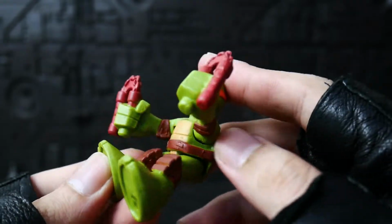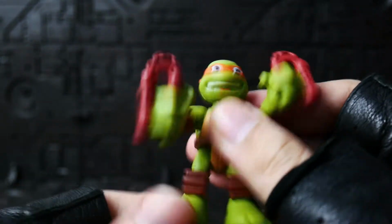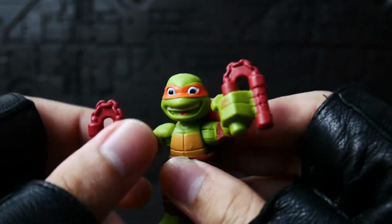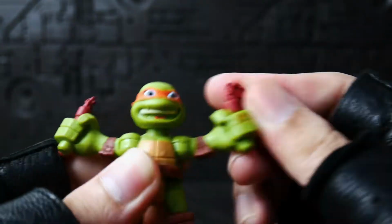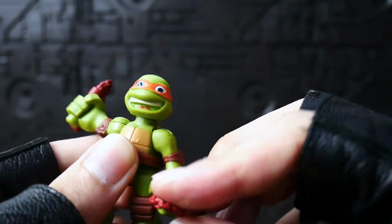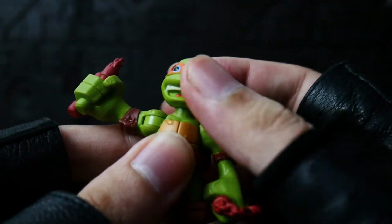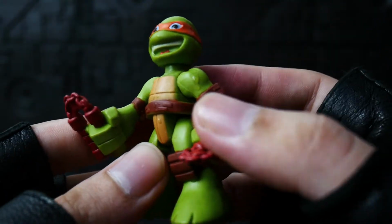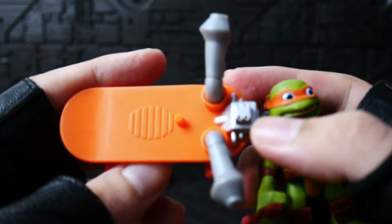Still the same sitting position with the two legs connected. The arms are independent, and you have the hinge on both arms, so you can utilize both movements. The head is on a full rotation. So that's Mikey here. I think he's my most favorite.